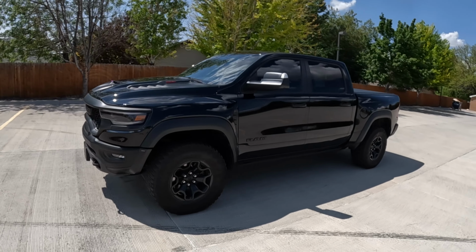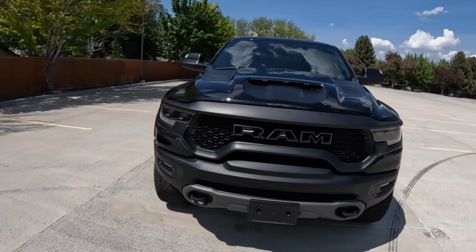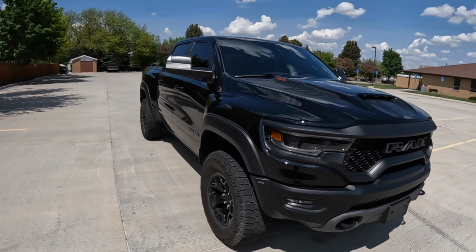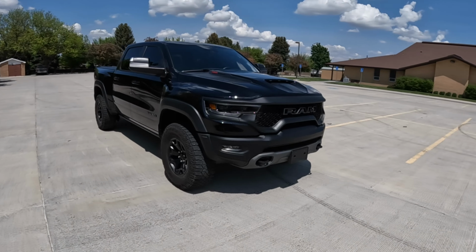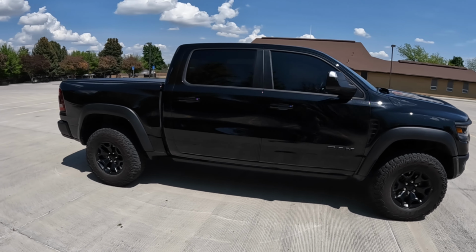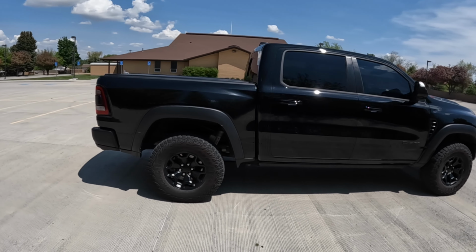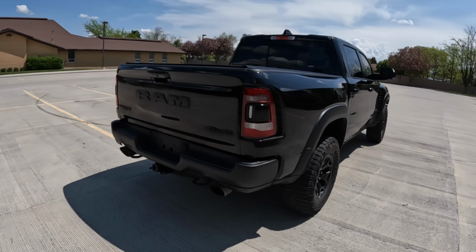New for 2023 is really just the Baja yellow paint job, or the Havoc edition of the TRX that you can buy. Otherwise, everything has remained the same for this model year. There's really not a whole lot to improve upon. Dodge pretty regularly sells about 500,000 Rams in the United States every single year. This is still part of the 5th generation that started in 2019, although the TRX wasn't announced until 2020, debuting for the 2021 model year.